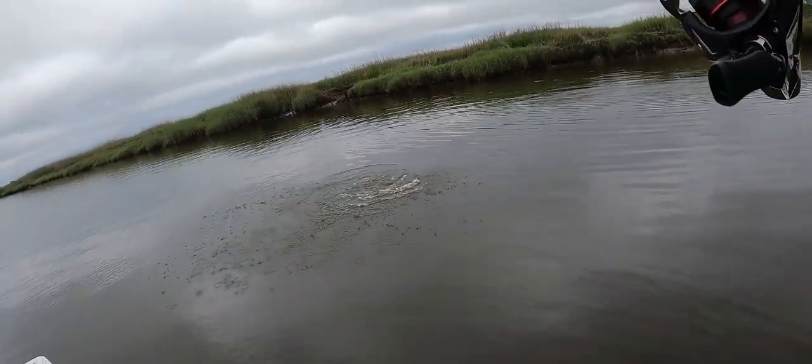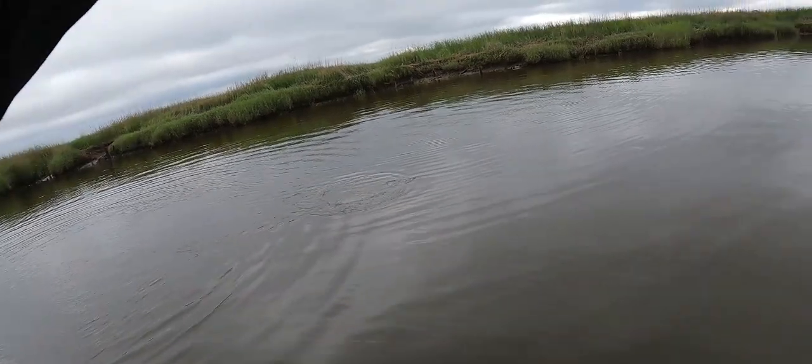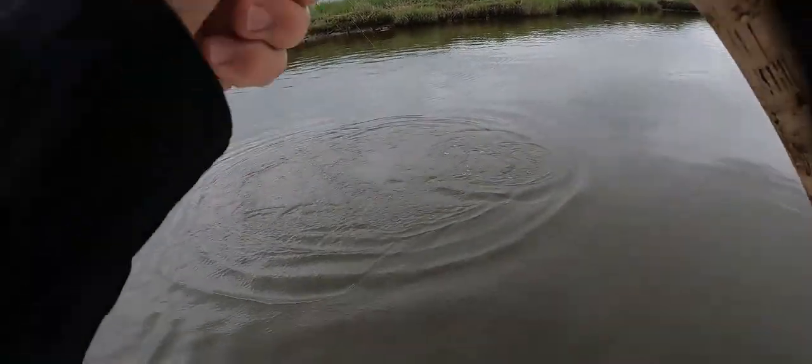Oh, baby, that is 30 inches. Yes, sir, that is 30 inches. Oh, I am glad I grabbed the Falcon XG. I got the medium light Zodius with me today too, but I am glad I grabbed the bigger rod. She would have flat took me down there where I just got broke off for sure. Hi, big mama, look at you.